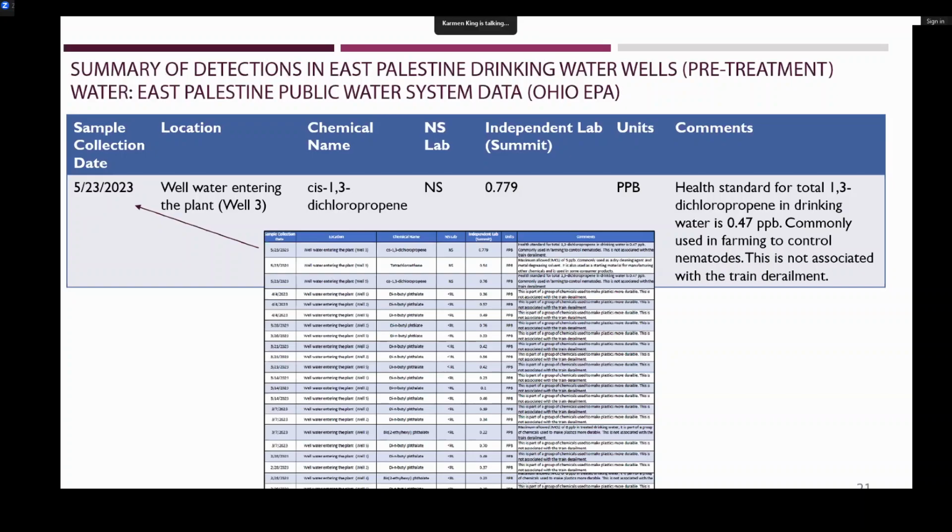Now, what I've done is I've taken the table that you see in the center lower portion and I just kind of expanded one row of information so you can see an example of what is provided for you. And this data shows a sample that was collected back in May at one of the intake wells, and there was a chemical detected called cis-1,3-dichloropropene at 0.779 micrograms per liter or parts per billion.